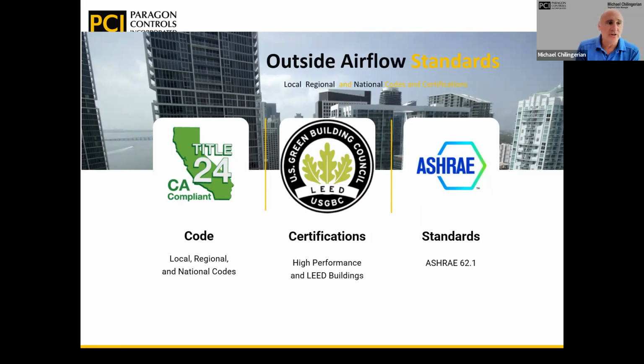If you read the ASHRAE journal and a lot of the other publications that are out there, everything that they're talking about is outside air, mitigating the COVID situation. And all these entities, whether it's California, in California we have Title 24 that says pretty much anything over 5 tons has to have outside airflow measurement. A lot of other states are going to be adopting that in the near future. LEED buildings all say it's mandatory to do outside airflow measurement.